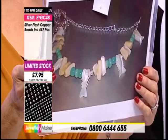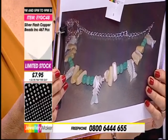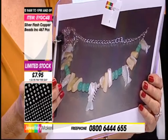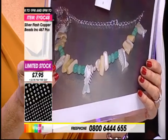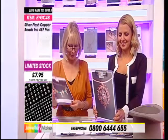That's cool. Using shellfish and shell for the chips from JM and green beans, I nearly said green beads, from my stash. Thanks to all at JM for the work you all do to bring all the lovely gemstones for us to buy. And that's from Annette Cook. That's brilliant. That's wicked. Oh, that's funky. Fish, chips and peas. Brilliant idea.